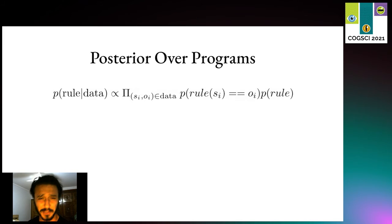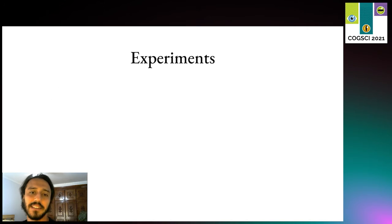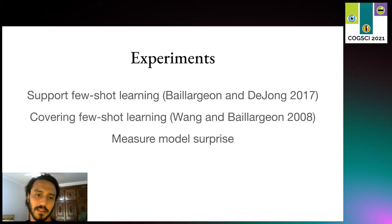Now, in practice, this is a very difficult posterior to approximate over a potentially infinite space of programs, and we do it by using a recent technique from Silver, Allen, and colleagues, which I'm happy to talk more about during questions. So we'll test the simulation augmented model as well as the pure rules model in two experiments. One experiment in support few-shot learning, inspired by Baillargeon and de Jong, and one experiment in covering few-shot learning, inspired by Wang and Baillargeon. And what we'll do is we'll train and test these models with examples similar to the ones in these studies, and we'll measure the model's surprisal by marginalizing predictions across the posterior over rules. Then we can qualitatively compare to the results in these studies.